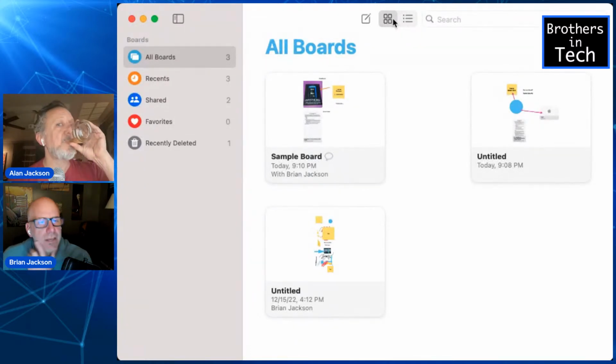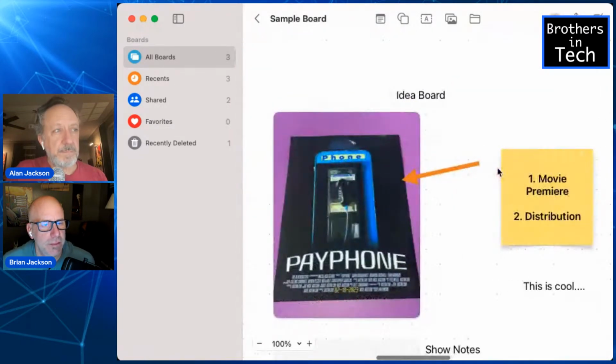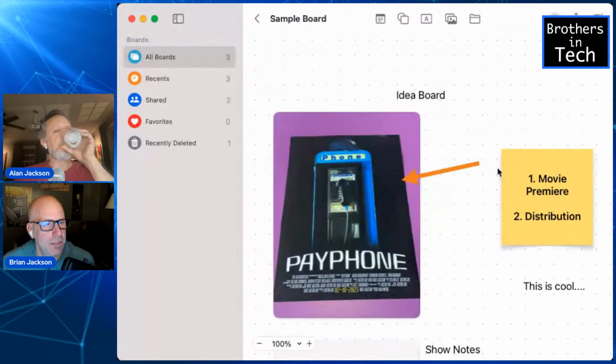Yeah. No, I was kind of confused by the app to begin with, thinking, all right, how is this really needed in their lineup, with Notes and being able to do a lot of this anyway.